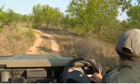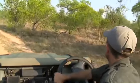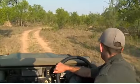We're now driving up here, hoping to see the Styx Pride. They were apparently spotted here quite early this morning, but they have since melted into the bush. And as you all know, with building heat, the lions will probably go to sleep.